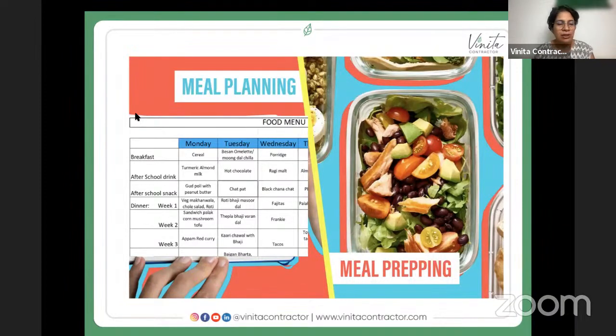Maple syrup is firstly not native. It is not Indian. It's very expensive. And thirdly, most maple syrups are not original. They are just sugar syrups. And the ones that are original are good as a treat. They still will spike up your sugar.